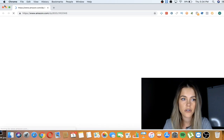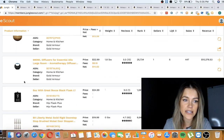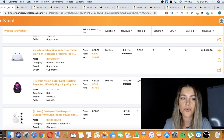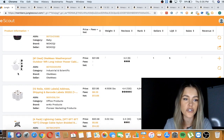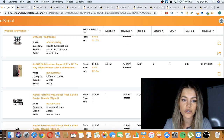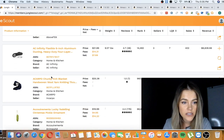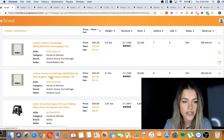I just keep scrolling basically, until I see things that could be private labeled, and then I click on those, and then from there I go on. Like these tablecloths I wouldn't want to do, because there's so many variations of them. As you guys have seen, we have seen so many different colors just by scrolling through here, and I just don't want to do that, because then you have a lot of inventory, it's a lot of investment.